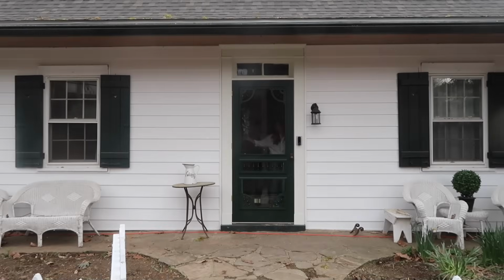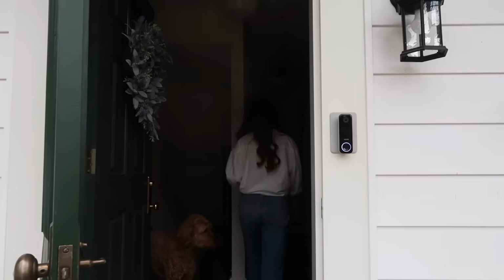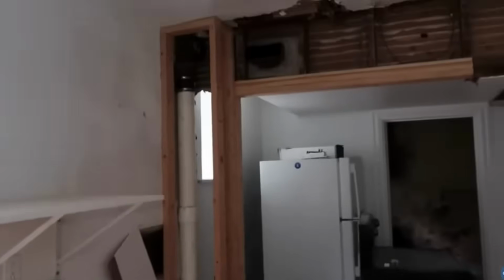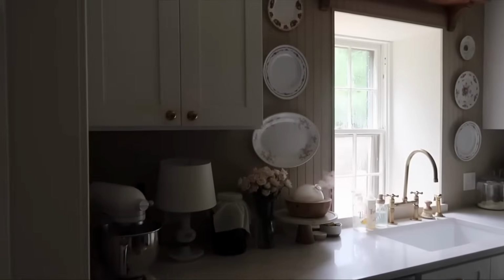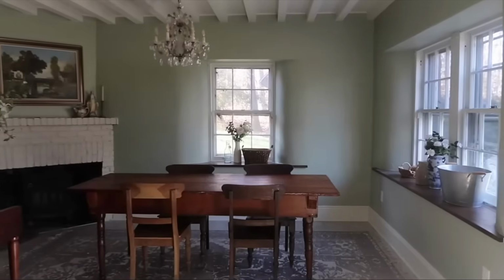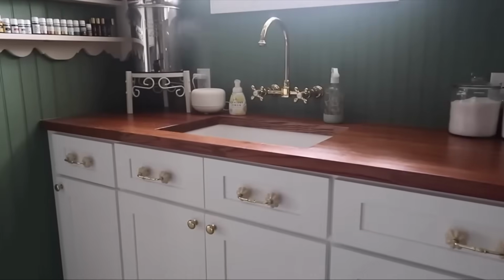Almost 2 years ago, we discovered this little cottage down a country lane surrounded by trees and immediately fell in love with its potential, but it needed a lot of work, a lot of updating. We started off by redoing the bottom floor, which is the kitchen and the dining area, and just kind of turned it into this cozy cottage kitchen space.